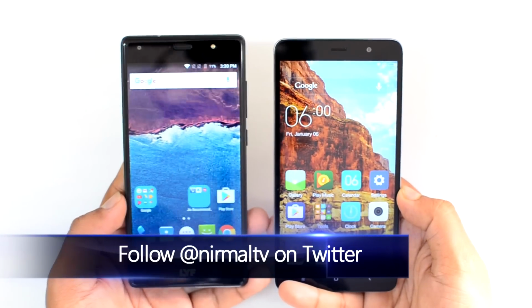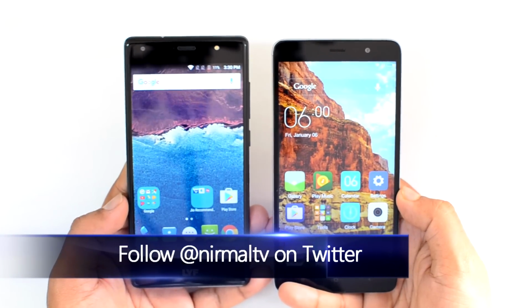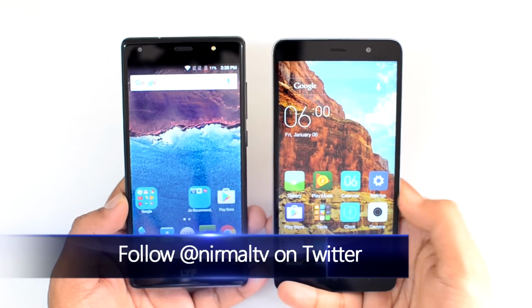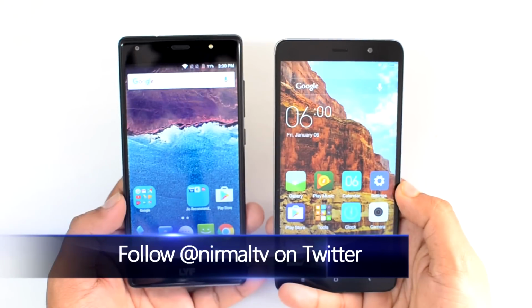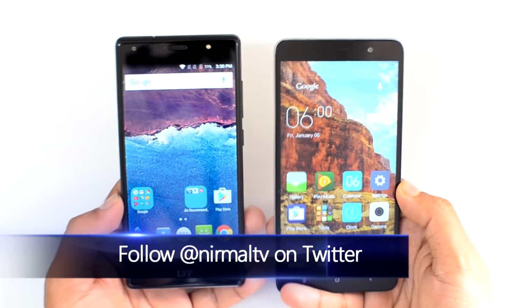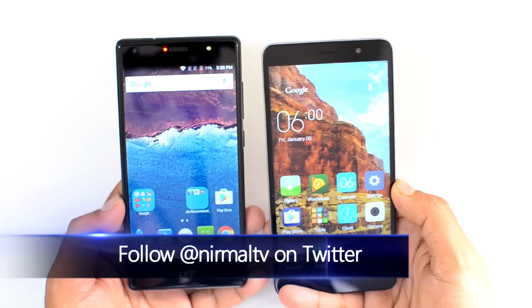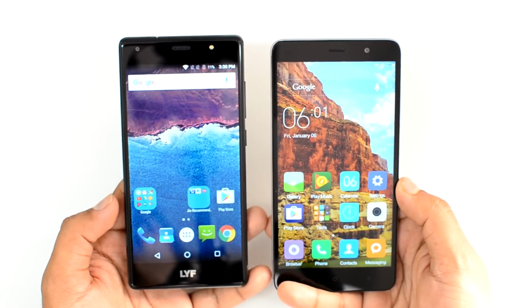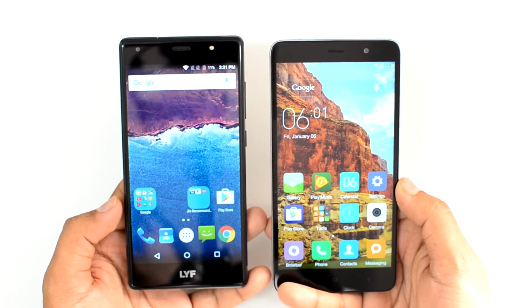So these two phones are priced almost in the same category, below the 11k pricing, with 10999 the pricing of the Livo F1S, while it's 10999 on the Xiaomi Redmi Note 3. These two phones are really good in terms of the specifications being offered. So let's compare these two phones and decide which is the better device to buy here. Without any further delay, let's get started.